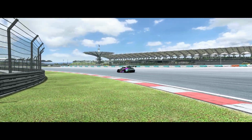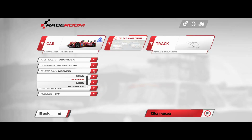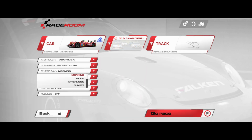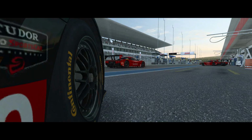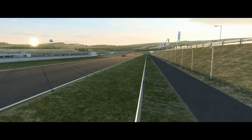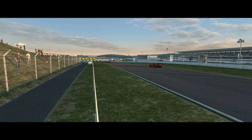Another shortcoming is that if you're coming from Assetto Corsa, one of the first things you'll notice is that there's no nighttime or weather cycles in Raceroom. Of course, it'll be great to have these features, but I have to say that it definitely isn't a deal breaker. The default sky and clouds in Raceroom do look better than the default sky in Assetto Corsa without any mods, so yeah, it's alright.